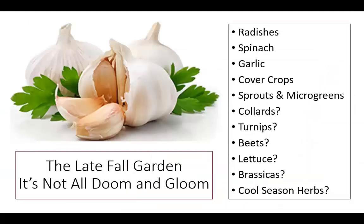Some of the things that we can grow are radishes, spinach, and garlic. We can put in cover crops. We can do sprouts and microgreens inside. There are a whole bunch of maybes depending on how we manage things. So let's take a look at some of the things that we can grow.